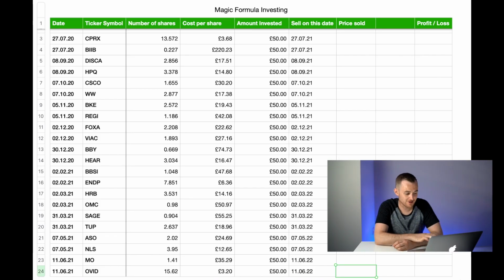So the very final thing for me to do was to add this month's 2 new purchases onto this other spreadsheet that I've made. You can see I've already added them down the bottom here. This keeps track of the stocks I've purchased, how much I purchased them for, and eventually I'll be recording the price I sell for and whether or not I make a profit or loss.